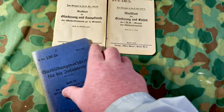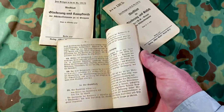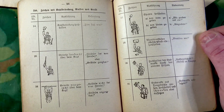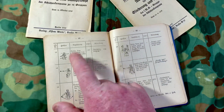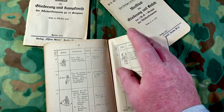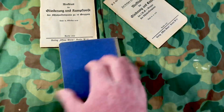I am working on getting this translated now because I speak very little German. I do speak some, but very little, and some of this stuff I do not know. But regardless, it's very cool. Look at this. Rifle movements and how to signal different things is in here. Here you go. When you're turning in a car and you have to signal left or right, this is showing you the correct way to do this. Also, traffic signals and other things are in here. This is very cool information, and a very, very cool addition to an impression.